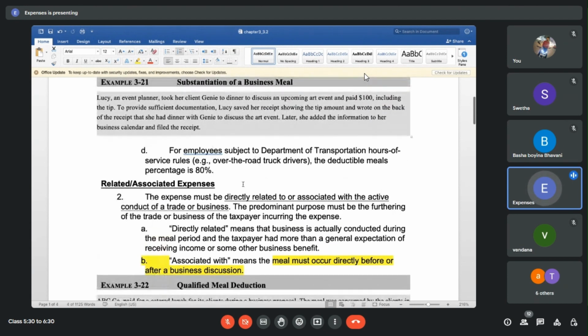What they're saying is the expense should be directly related to or associated with the active conduct of a trade or business. The intention is to get some trade or business, or to go to a potential meeting, or something has to be done. You cannot just throw a party and say, well, I'm calling some 50 guests, maybe 3 or 4 of them, if we talk, will turn into our clients. That's not the purpose, right? There has to be an active conduct of trade or business.